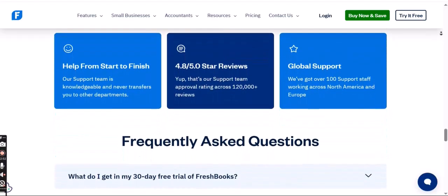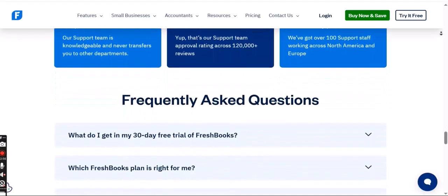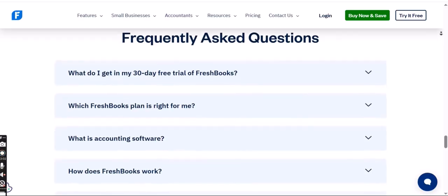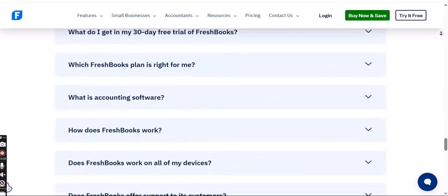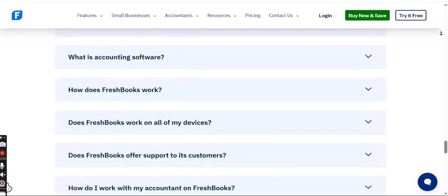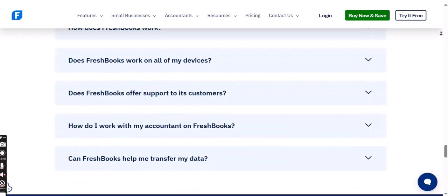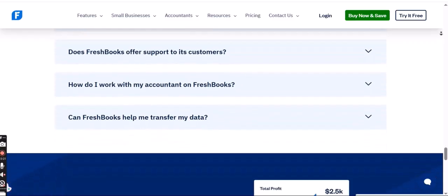Easy import: you can connect your bank accounts and credit cards directly to FreshBooks, allowing it to automatically import your transactions. Receipt capture: the FreshBooks mobile app allows you to snap photos of receipts, categorize them, and attach them to specific expenses. No more shoeboxes full of paper receipts. Categorization: you can easily categorize expenses, making it simple to see where your money is going and to generate reports for tax time.